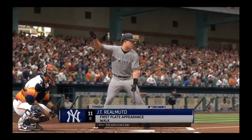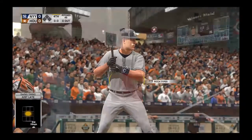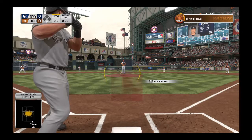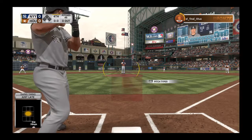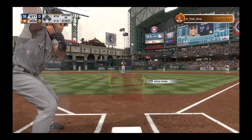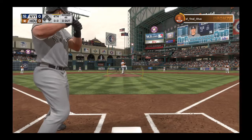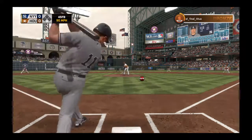Digging in for his second at-bat, JT Realmuto. He'll try to get it going here to begin the fourth. Realmuto. And maybe trying to get him off stride at the plate, so he'll step out and ask for time. Into the windup and the pitch.